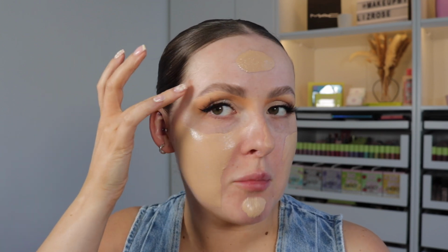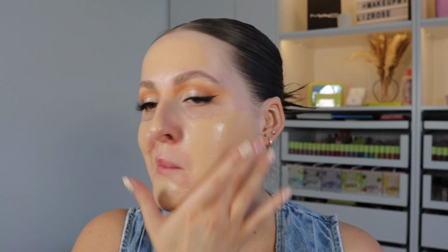I've got a massive spot on the side of my head here. I don't think I took my makeup off properly around there, and it's made me break out. So warming the product up before blending it out will add not only coverage, but it'll just make it look a lot more blurred and airbrushed. So what I like to do is take a brush like this.